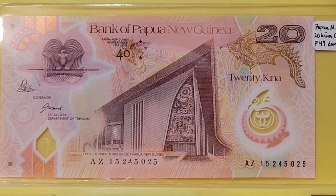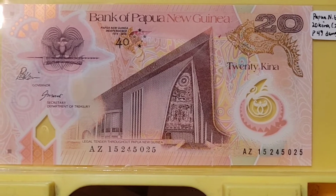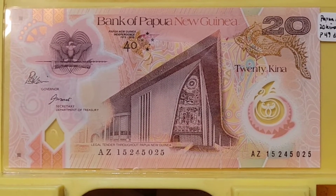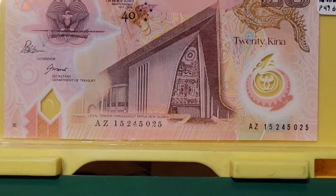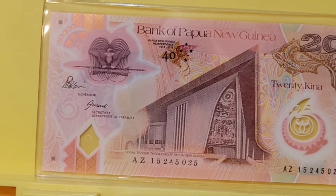And I ordered this note. It was a commemorative. I wanted it for my collection. I don't think I paid very much for it at the time. I think $7 or $8. I think it's a little bit more now. But when I got the banknote, I was excited to get it. I put it in the holder, and then I took a look down here at the bottom, and I was like, what is going on with this note?